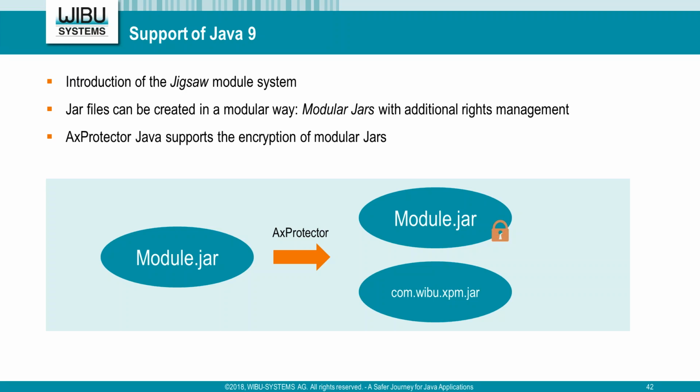These are jar files, so-called modular jar files, which, compared to classical jar files, have an additional rights management. This means that if you declare a class as a public class, this doesn't mean that it can necessarily be accessed from other modules. Instead, you have to provide or adapt the rights management so that the public classes can be seen by other modules. And AxProtector Java already supports the encryption of these modular jars.